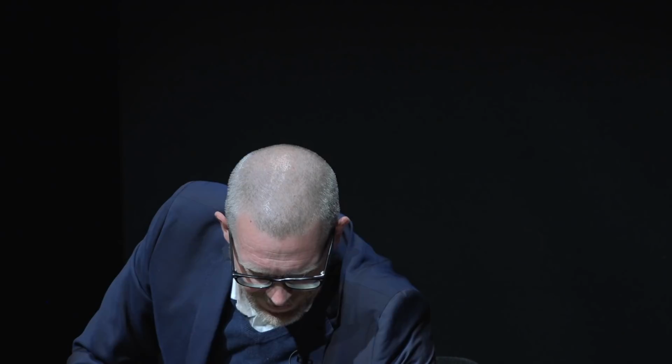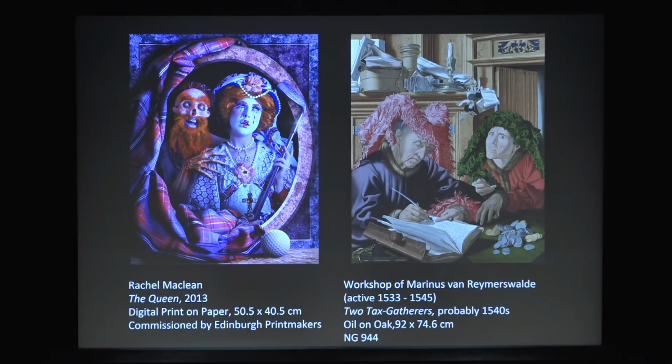It's very much a tradition, and a very strong British tradition that she works in as well, this idea of satire. And then, of course, with Hogarth, we have an echo of the image proliferation as well. Yes, he was a painter, but he was just as astute a printmaker, publisher, and proliferator of his own images. Again, just to make the case about headdresses and satire and the grotesque being something firmly ingrained in the canon of art history that Rachel operates within. Here we've got the workshop of Marinus van Reymerswaele, two tax gatherers, two grotesque figures highly done up with headgear in order to make a political point.